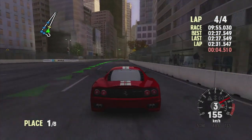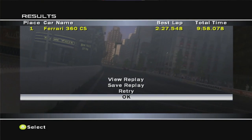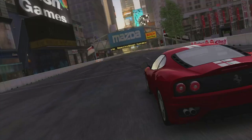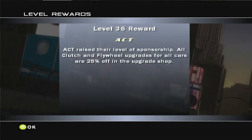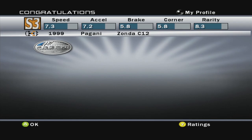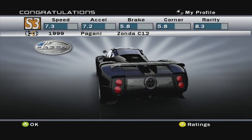J-turn. Yes, pretty much. You do a J-turn into another J-turn. Oh, lovely. We are now level 36, so we got clutch and flywheel upgrades at 25% off. Charming. Now I'll take my car, the Pagani Zonda C12. Pretty excited for that one, actually. I need to drive this.